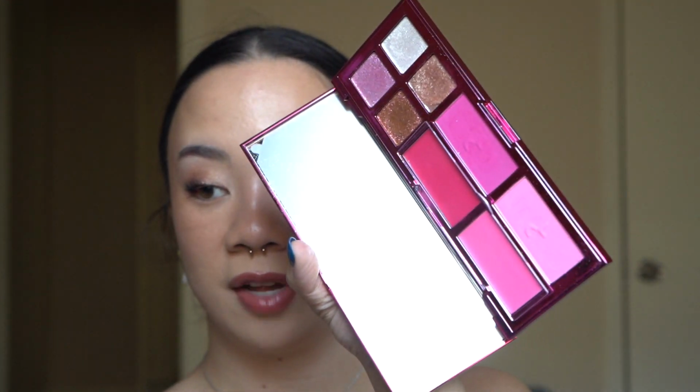But I have been a huge fan of Patrick Ta's palettes since he has come out with all of them. The Major Dimension 3 matte eyeshadow palette, I absolutely love. That is worth every penny. This palette, for some reason, I've noticed that when I went back on the Sephora app, I got this, I think when it was the app exclusive, maybe the 24-hour thing. Something tells me that, because I knew I did not want to wait for the Sephora sale because this was probably going to be sold out immediately. And good thing I did that, because now I guess it's not even available anymore.